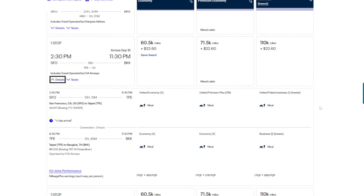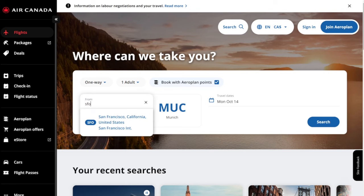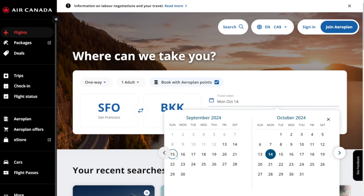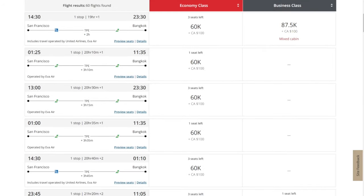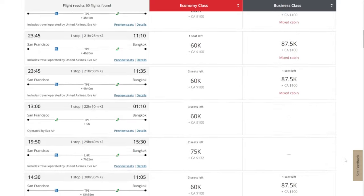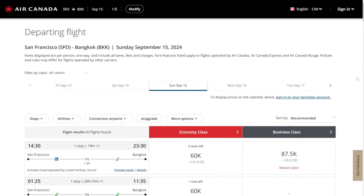And the nice thing when you find something on United is you can probably find it with some other alliance partners as well. For example, let's look for this route with Air Canada, where we're going to search the exact same date and route from San Francisco over to Bangkok on September 15 and click search. However, even though it is available on United with saver space, it's not available on Air Canada. It's always good to check, but it's not always promised that you can find it on Air Canada's website for cheaper.